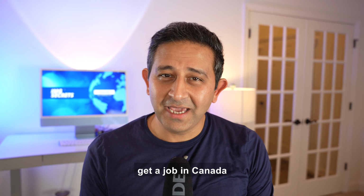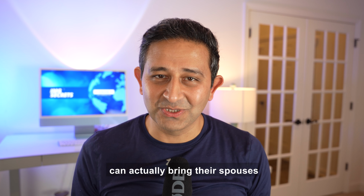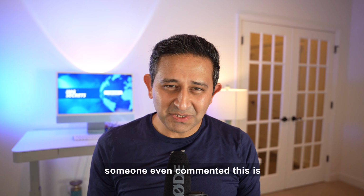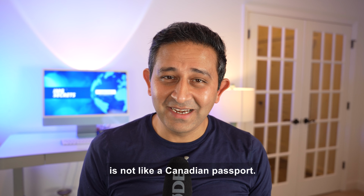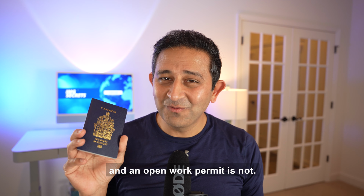Canada offers these options, so people who come on a work permit can actually bring their spouses, who can also be eligible for working. Since the open work permit is not employer specific, someone even commented, this is like a Canadian passport. Trust me, an open work permit is not like a Canadian passport. A Canadian passport is very powerful and an open work permit is not.